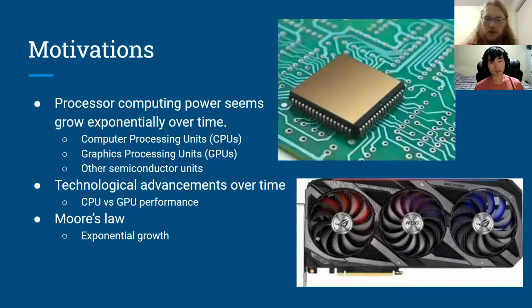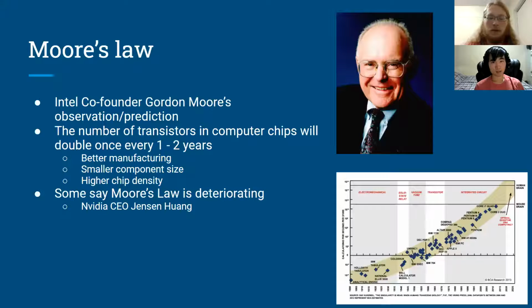Technology seems to advance rather quickly over time, and to focus for our data set, we used CPU versus GPU performance. We'll also be comparing our analysis with Moore's law, which is a study of exponential growth in the hardware processing power. All right, so a little bit on Moore's law, just a little bit of background.